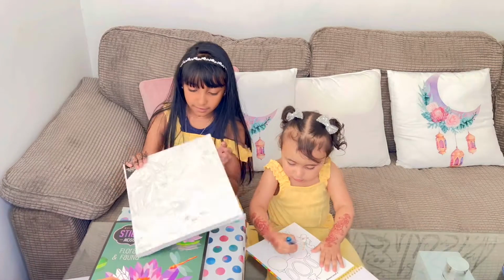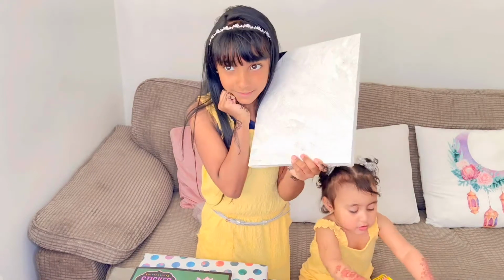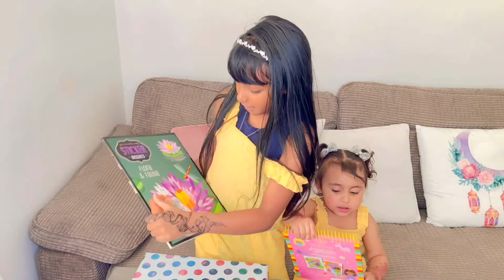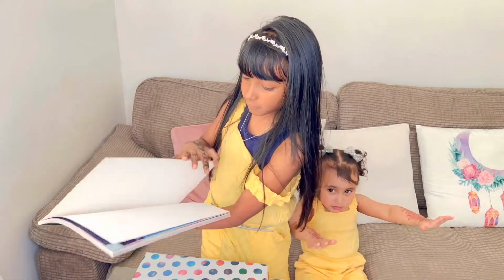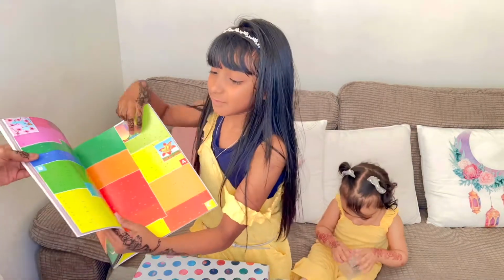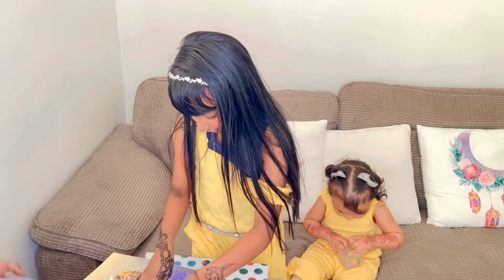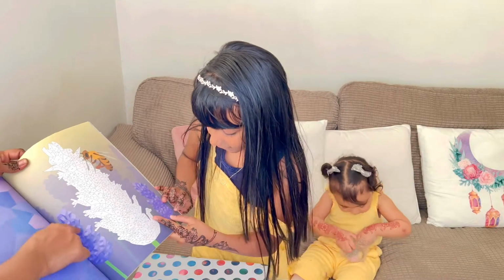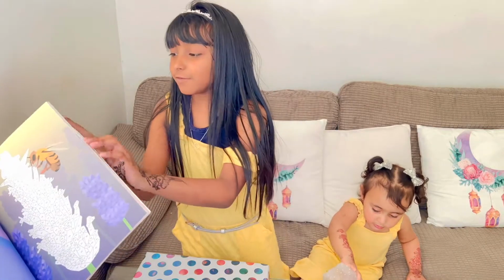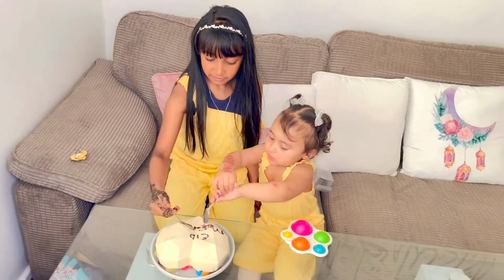Okay, our next gift is this one. It's a sticker mosaic. The stickers have numbers and letters, and you have to put them in place. Say this is AA, it's a bee. It's a flower, a purple flower. Say E40, I have to find it here and put it there. Remove it. First, guys, you have to smash.